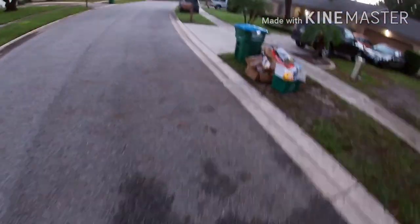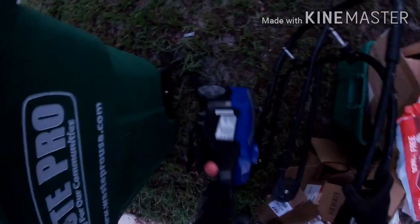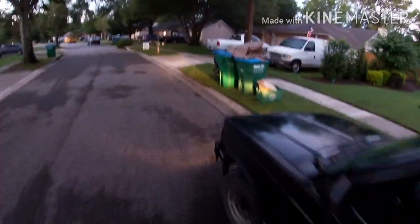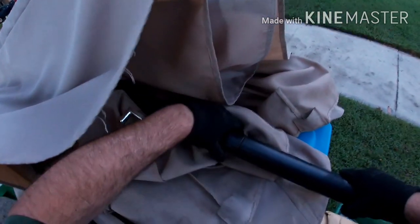Got some here, got some over there. Let's see what this is over here. Cord on that. Oh well. Not laying on top of the garbage. I don't even know what that is. Looks like scrap metal. And over here, got an umbrella. Wet umbrella.